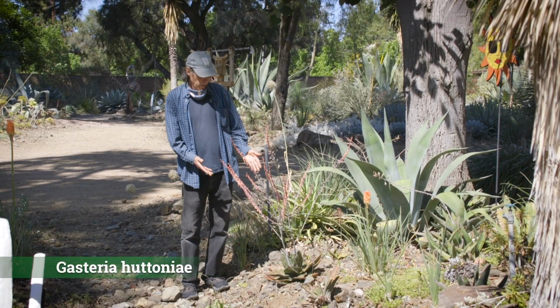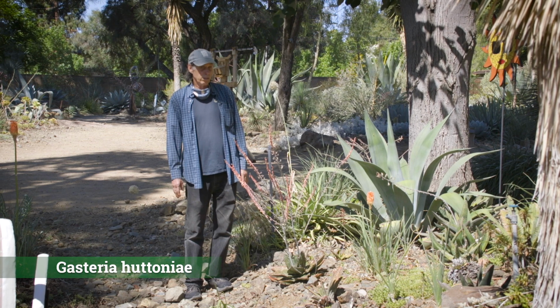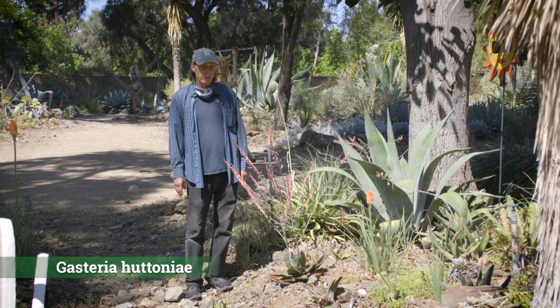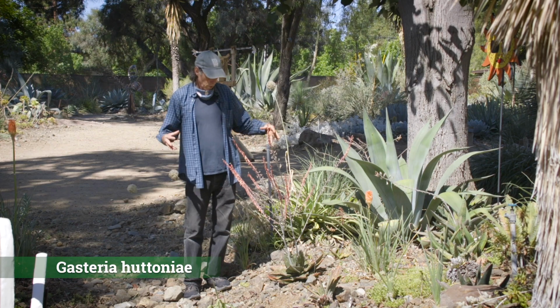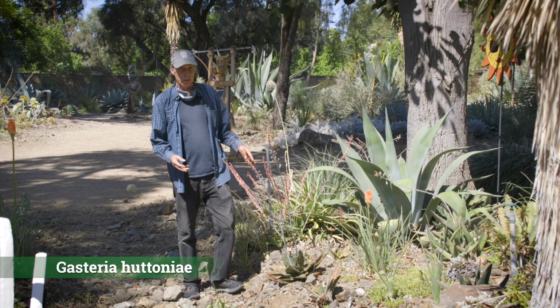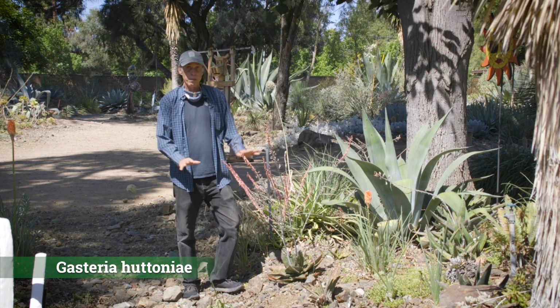Okay, this plant here is Gasteria huttoniae. That might be an unfamiliar name to most people. It's oftentimes classified as an eastern form of Gasteria excelsa, but excelsa has long sword-like leaves and is a much bigger plant, whereas huttoniae is more compact, more triangular leaves, and altogether a smaller thing. Like Gasteria excelsa, it has a many-branched inflorescence.